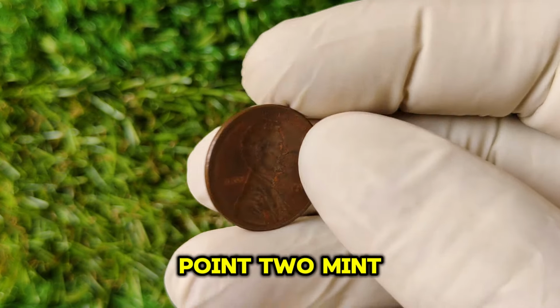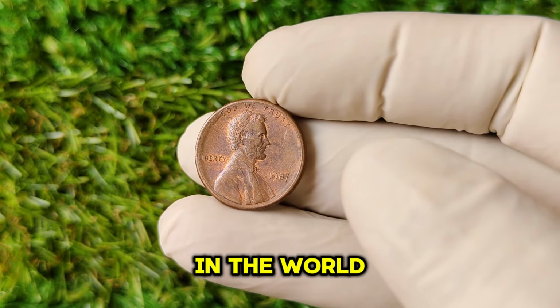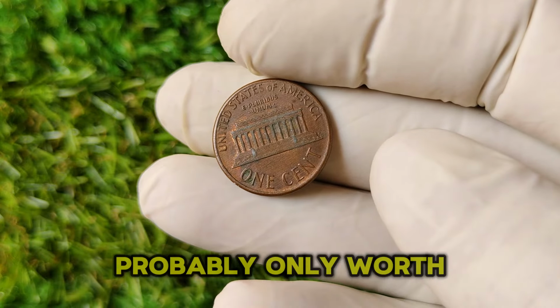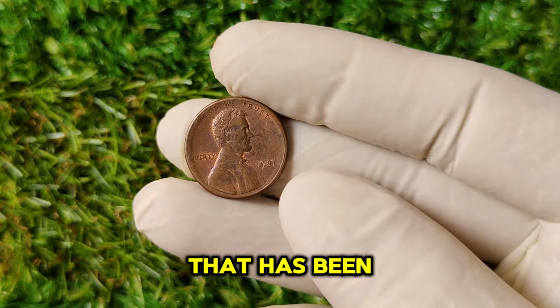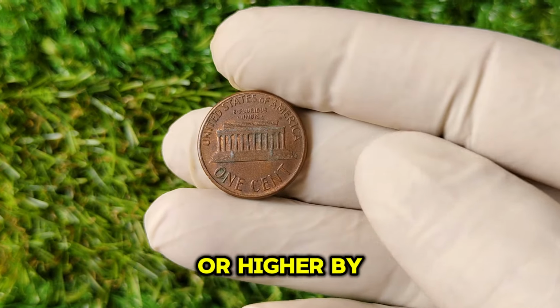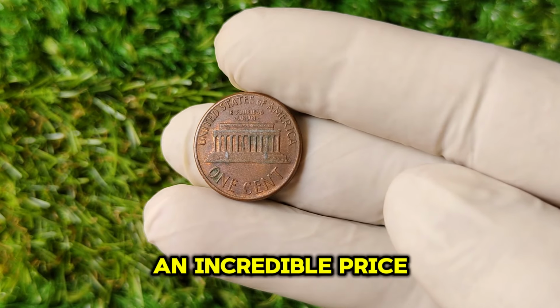Point 2. Mint condition, MS65 or higher. Condition is everything in the world of coin collecting. A penny that looks like it's been through a few vending machines is probably only worth its face value. But a 1987 Lincoln cent that has been preserved in mint state condition, graded as MS65 or higher by a grading service like PCGS or NGC, can command an incredible price.